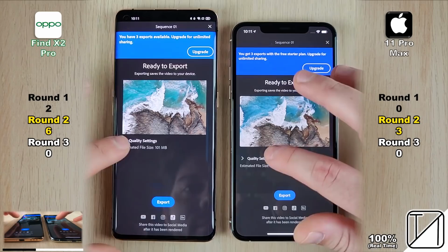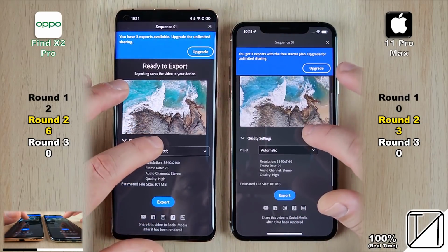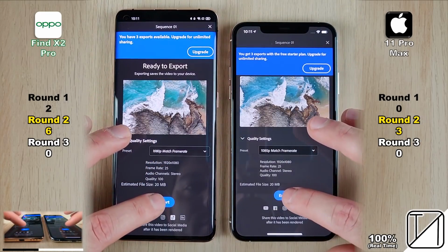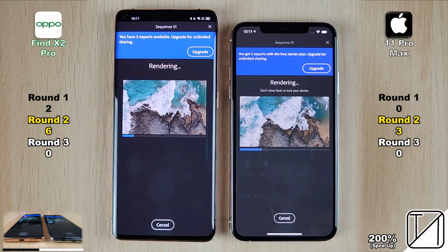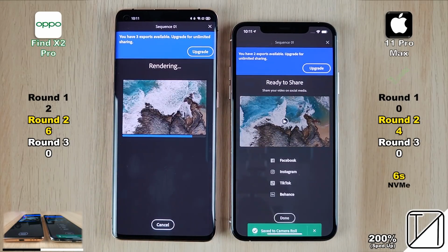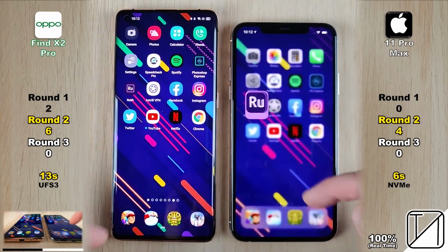We're going to compress it to 1080p and match the frame rate of 25 frames per second, and hit export over here to see which one can indeed export it quicker with the NVMe storage on the iPhone and UFS 3 on the Oppo Find X2 Pro. We sped it up 200% over here: 6 seconds for the iPhone 11 Pro Max with its NVMe, and 13 seconds for the UFS 3 storage on the Find X2 Pro, giving Apple its fourth point over here as opposed to 6 on the Find X2 Pro.